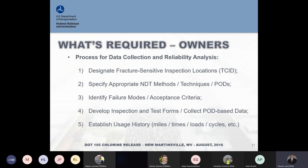Three, identify failure modes and the acceptance criteria. What we talk about here in acceptance criteria is not necessarily the actual fracture of the tank completely through the shell such that it releases commodity, but these would be some precursor failure definitions that the owner would need to identify. Four, develop inspection and test forms and collect POD-based data.